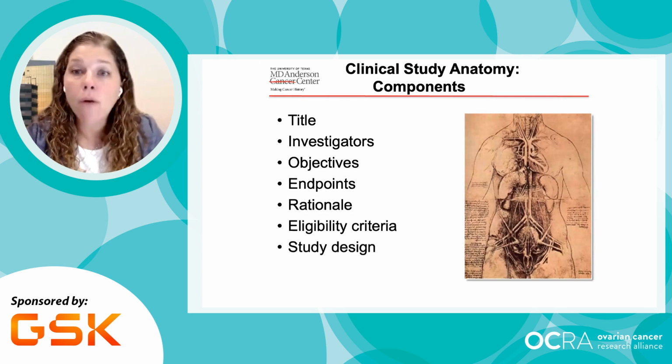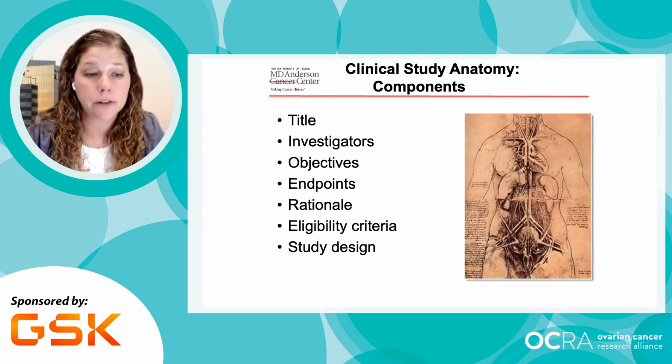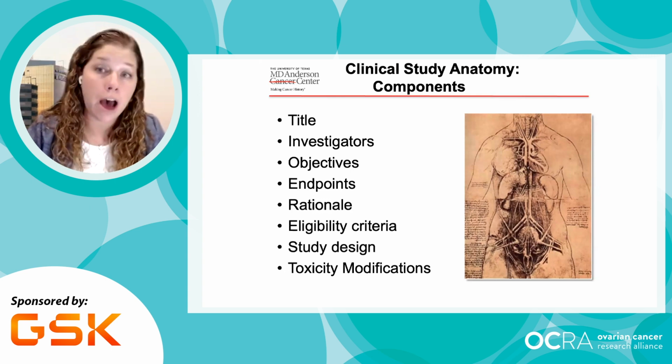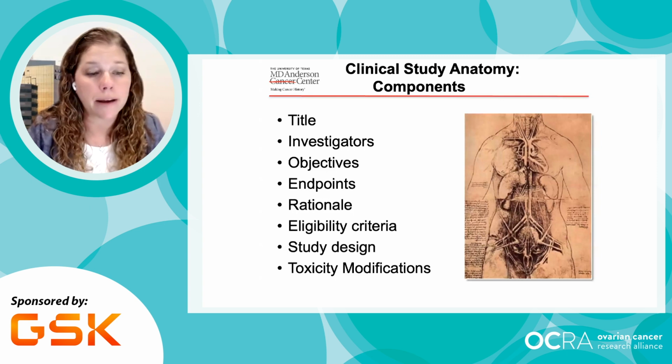We have a design. How are we going to reach our endpoints? How are we going to reach our objectives? And then, of course, specific things like if you have a side effect, what do you do? How do you manage it? How do you change the way you're dosing the drug so that you can tolerate it?